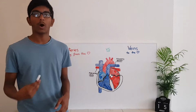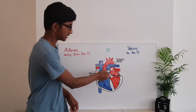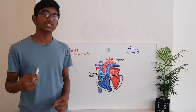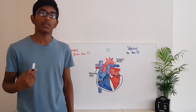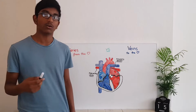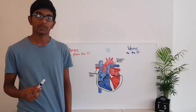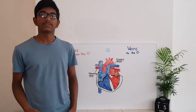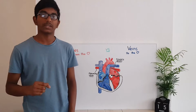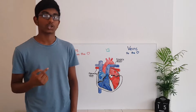Same case for the pulmonary vein, okay? The pulmonary vein, which is this here, carries oxygenated blood from the lungs to the heart. And even though veins are associated with deoxygenated blood, this vein is carrying oxygenated blood. So not all veins carry deoxygenated blood. So it's safe to stick with the definition that the artery carries blood away from the heart and the veins carry blood to the heart.